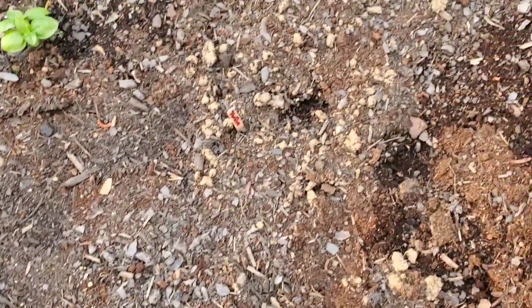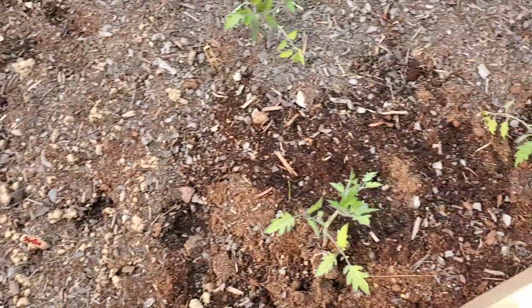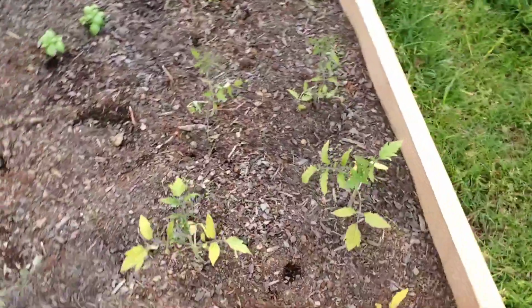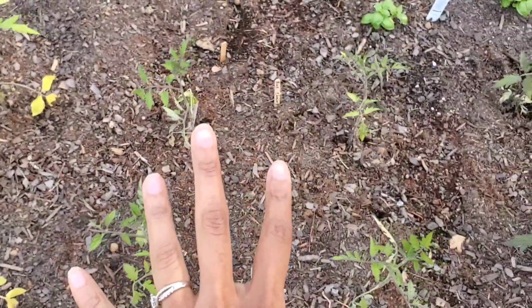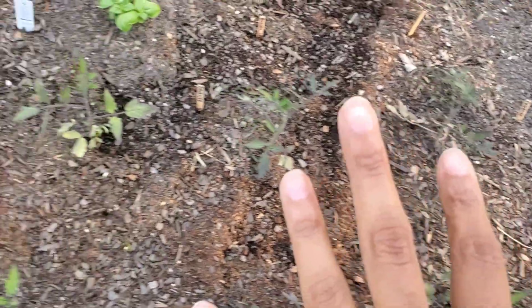And then I can plant something else. I've got sunflowers, here and here. On opposite sides of the bed, sunflowers. And then these are tomatoes. So, these are Early Girl, Bing Cherry, Celebrity. Oh, these are not my purple ones.